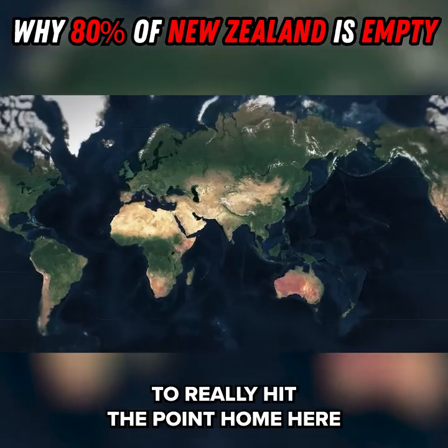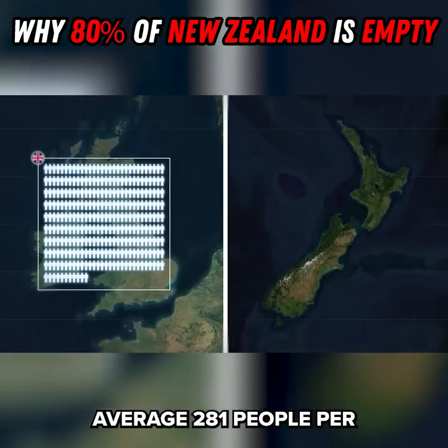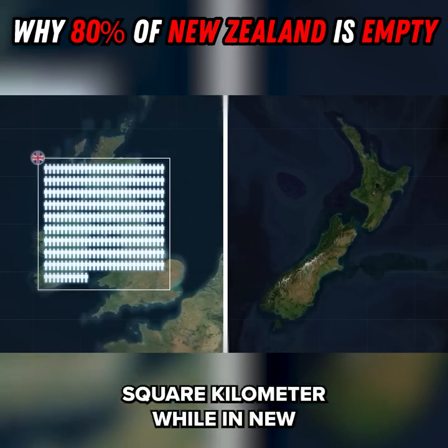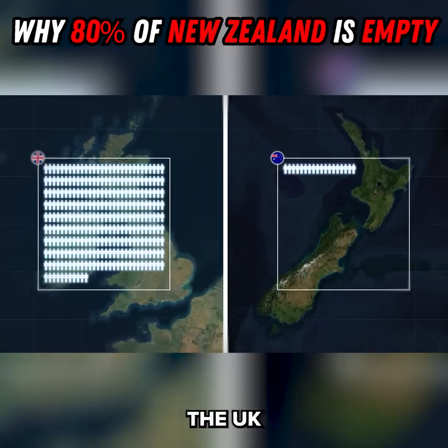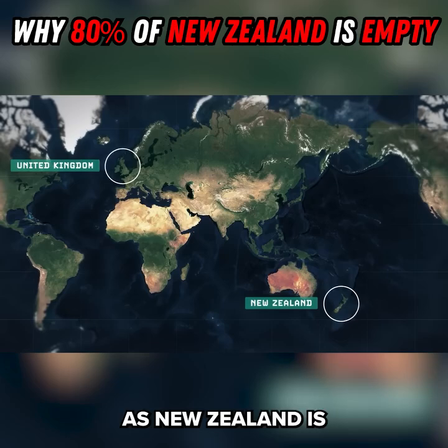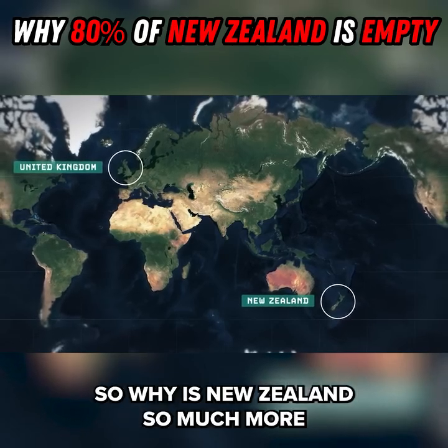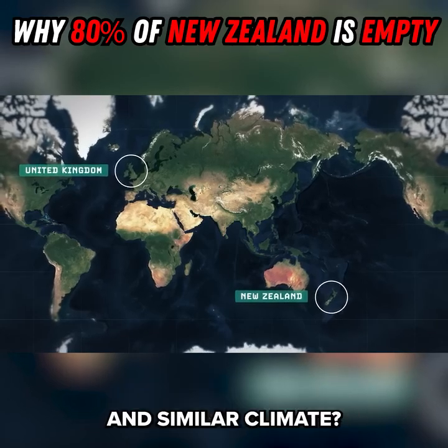To really hit the point home here, the population density in the UK is on average 281 people per square kilometer, while in New Zealand, it's only 18 people per square kilometer. The UK is therefore 15 times as densely populated as New Zealand is. So, why is New Zealand so much more comparatively empty despite the similar size and similar climate?